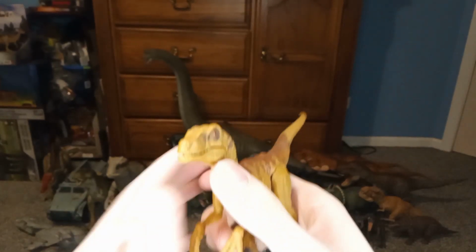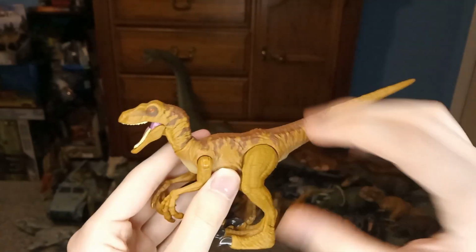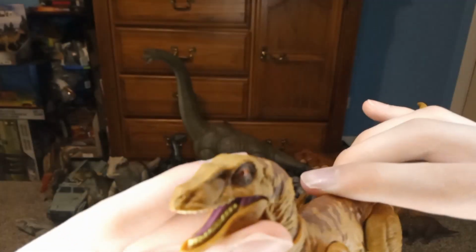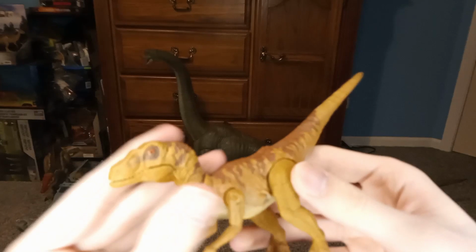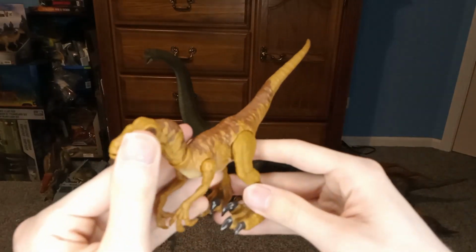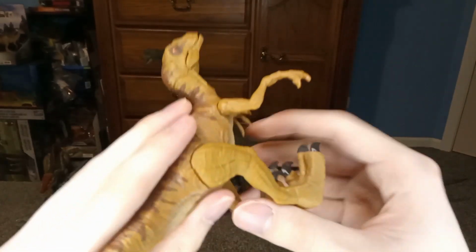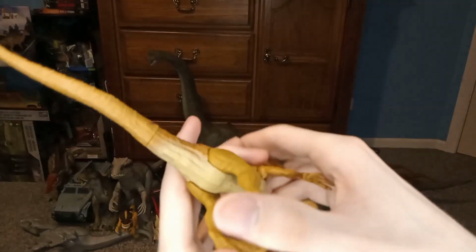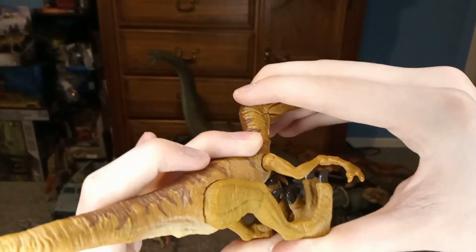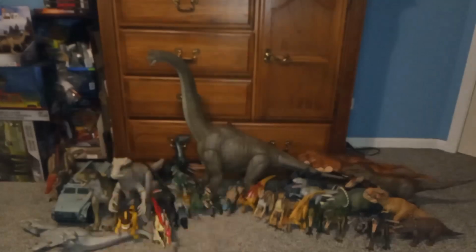This was the closest I thought we had to a Jurassic Park Raptor for a while. I really like this sculpt, and I really like that eye, and the overall paint's pretty decent. I like the articulation and the action feature. I think it's kind of fun, it's the strange jumping feature, which I can't really showcase here, but I really like this one.